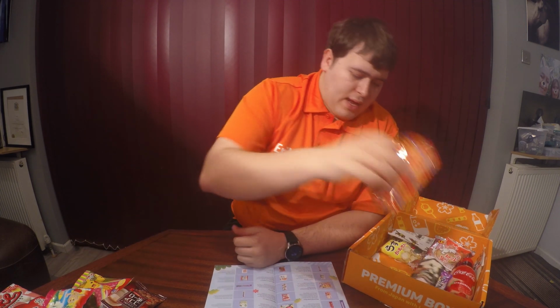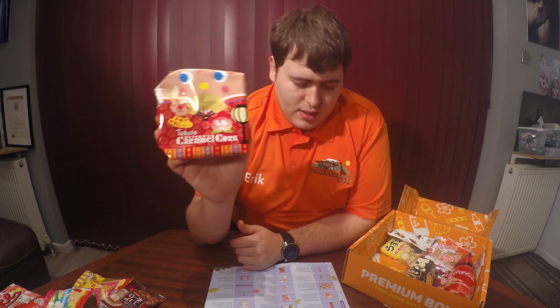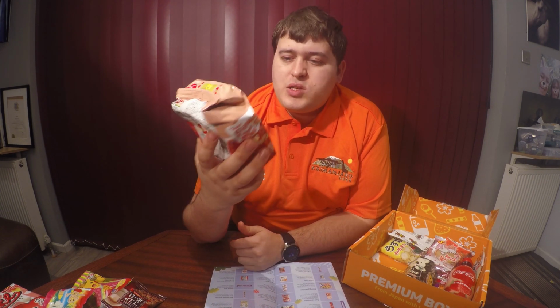Next up, we have another item from the premium box. We have Peach Caramel Corn, which is pretty funky.